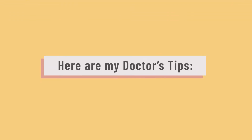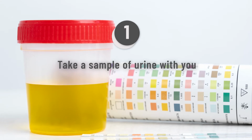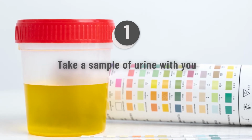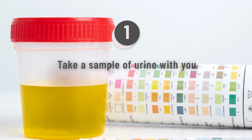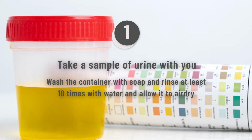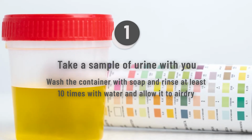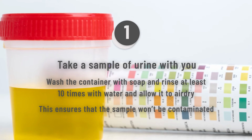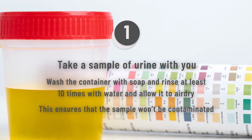Here are my doctor's tips for when you see a doctor. When you go to see a doctor, take a sample of urine with you. If you don't have a urine pot at home, you can use another sterile and clean container. Before you use the container, remember to wash it with soap and at least 10 times with water. Allow it to air dry. This usually means that there's no bugs in the container, so when we send your urine sample to the lab, it means that we have an accurate sample.